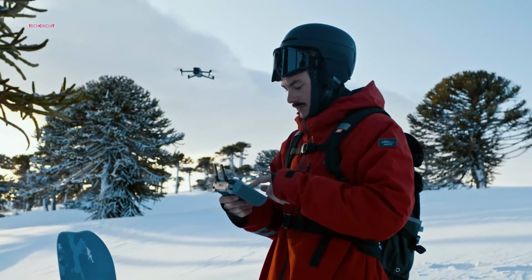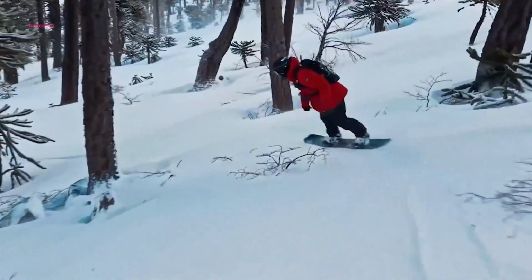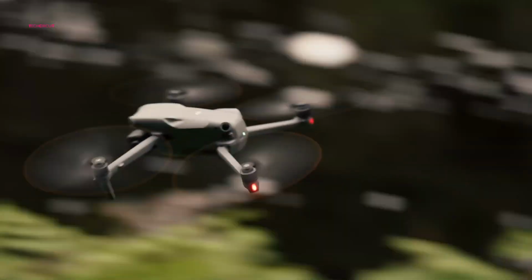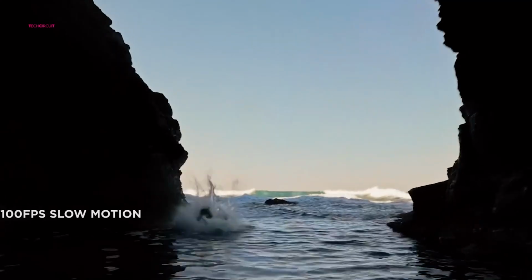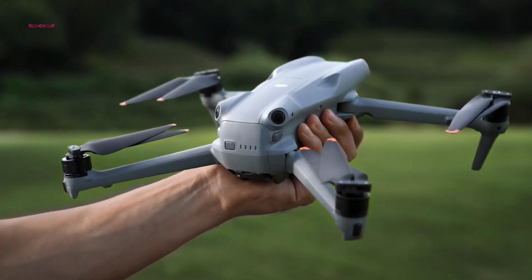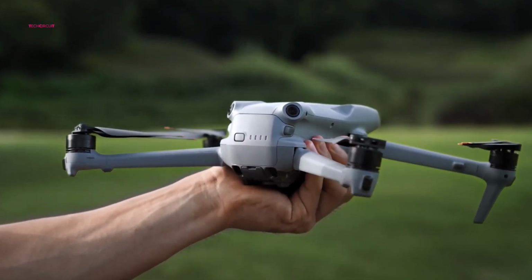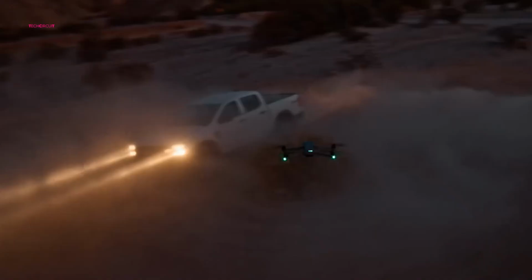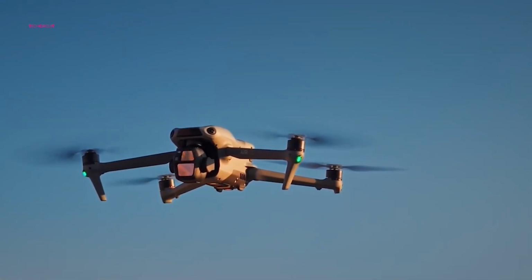This level of situational awareness would empower pilots to focus on their creative vision, knowing that the drone is equipped to handle even the most challenging environments. The potential sharing of technology between the Air 4 and the Mavic 4 suggests a more unified vision for DJI's drone lineup. It could mean that advanced features, once reserved for the top-tier models, are becoming more accessible to a wider audience. This democratization of technology could have a profound impact on the drone industry, empowering creators of all levels to capture stunning aerial footage.